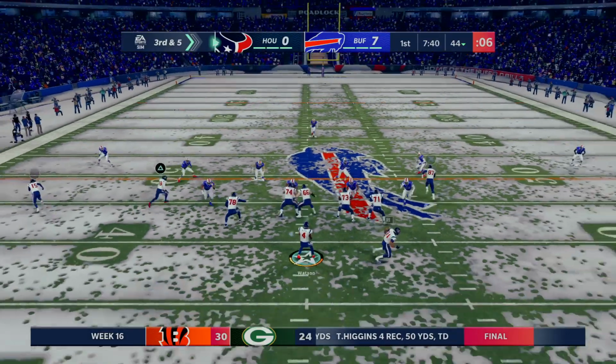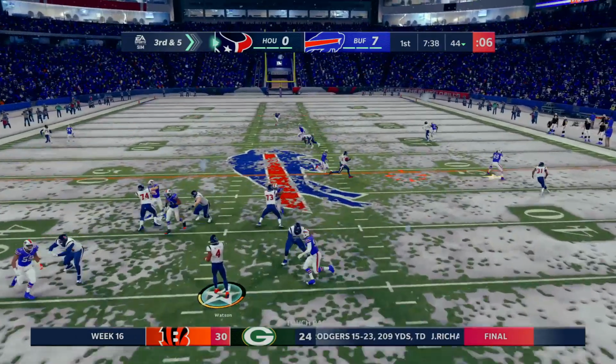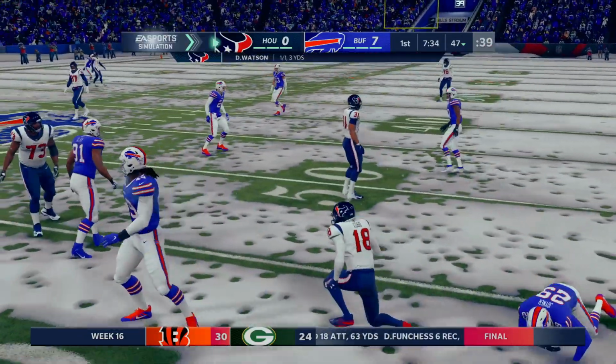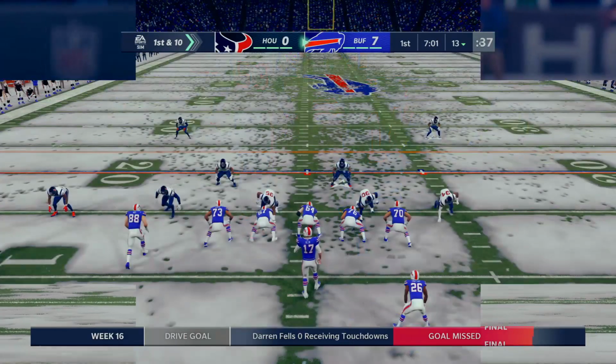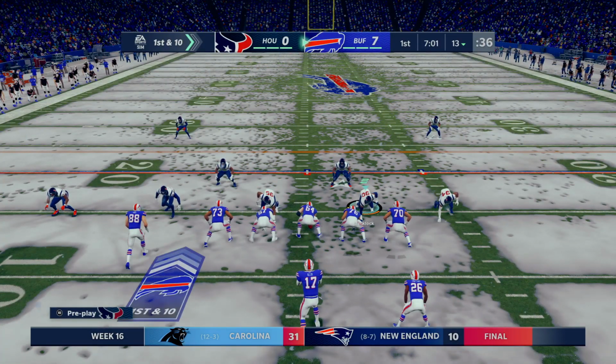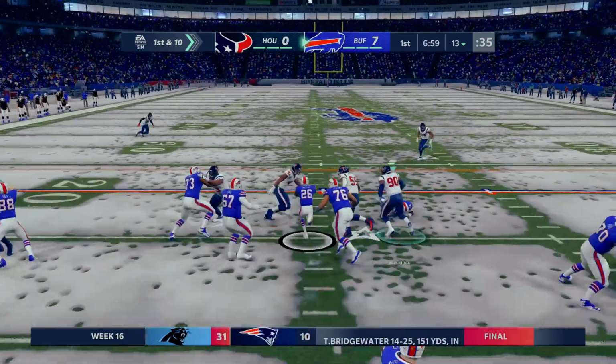Watson's in the shotgun. Got DJ to his right. He takes the snap. We're going to find Cobb coming across on the drag route, but he's just not able to get enough separation. And we'll only pick up 3 yards and actually have to punt that one away, leaving a chance for Buffalo to extend their lead.